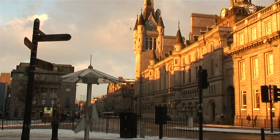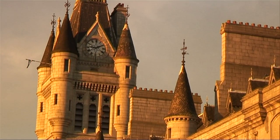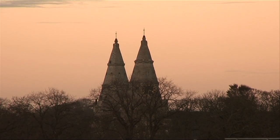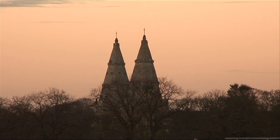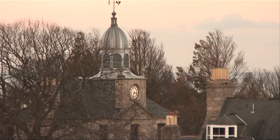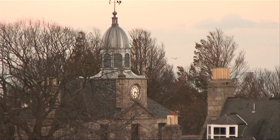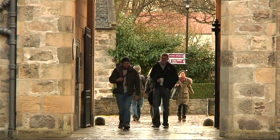To be honest, I don't think the new library does fit into Aberdeen. I mean, I've lived here my whole life, and it's known worldwide as being the Granite City. It's known for being made of old stone and being full of these old classical-looking buildings, and having this big modern building in the heart of it. I think it might take something away from Aberdeen.